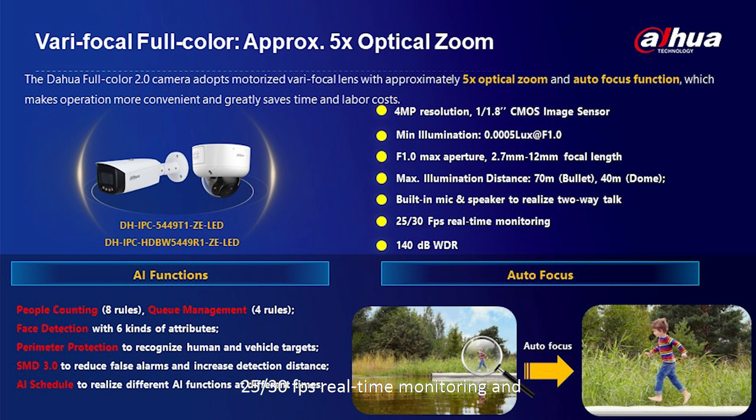25-30 FPS real-time monitoring and 140 dB WDR is available for the varifocal range as well. And AI functions, I will not talk about details anymore because these are the universal AI functions available across the range.